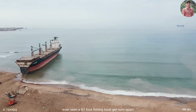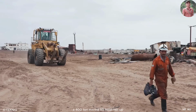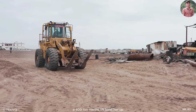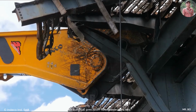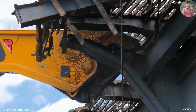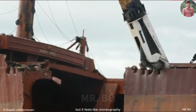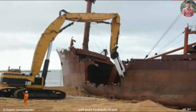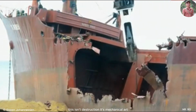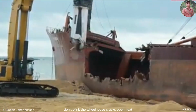Ever seen a 67-foot fishing boat get torn apart like paper? You're about to. A 400-ton marine lift hoists her up while a steel-jawed excavator moves in with surgical precision. Fiberglass crunches, timber groans. It's demolition, but it feels like choreography. No sparks, no flames, just pure hydraulic grace. This isn't destruction, it's mechanical art. Don't blink, the wheelhouse cracks open next.